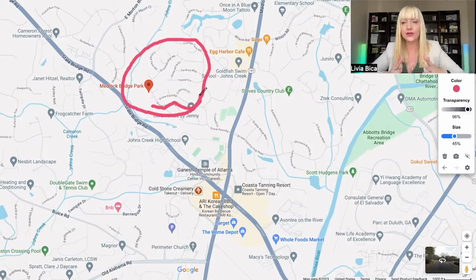And for those of you that are going to buy a property in Medlock Bridge Subdivision, what's amazing is that you can actually rent the entire clubhouse and have an amazing birthday party for your kids right there in your subdivision. If you don't want to do it in your house, you can have drinks, appetizers, anything you need in the Medlock Bridge Clubhouse. So let's jump in the car and go check out Medlock Bridge Subdivision.